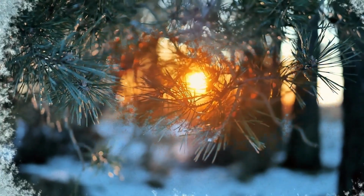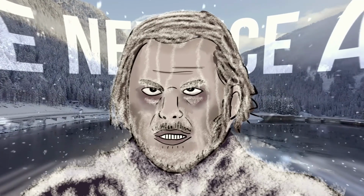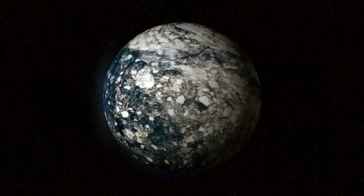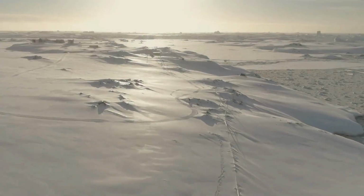Put on your woolen hats, find the warmest mittens, and go buy the thickest blankets. The next ice age might be just around the corner, and the trigger is much more shocking than anyone might have expected. What's even worse, we have no control over our bitterly cold future.